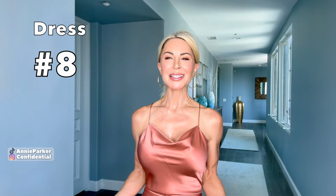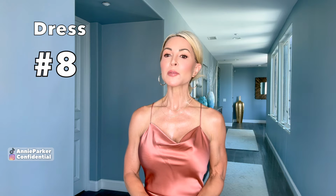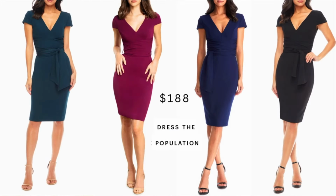Okay, this next one is a combination wrap, sheath, and bodycon. Basically all the flattering Hourglass styles in one dress. How sexy is this, y'all? This one is from Dress the Population. It's an LA-based brand, so just a couple hours up from me. It's a cut to flatter bodycon sheath with a deep V-neck, cap sleeves, a crisscrossing sash at the waist to slim in shape. We love that.